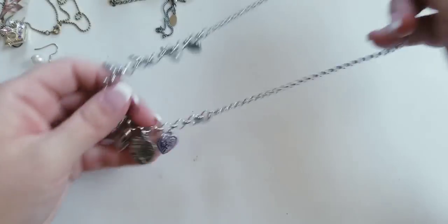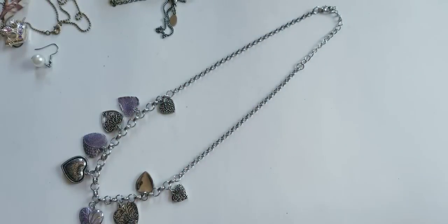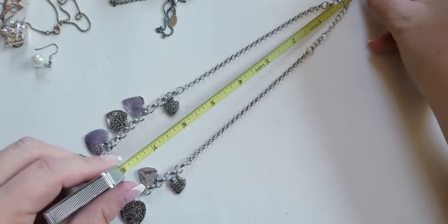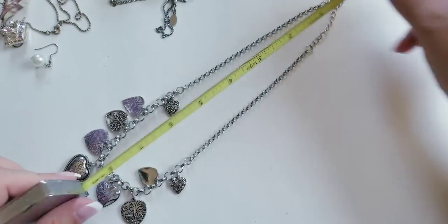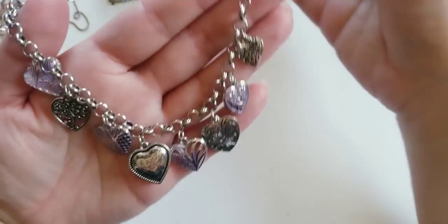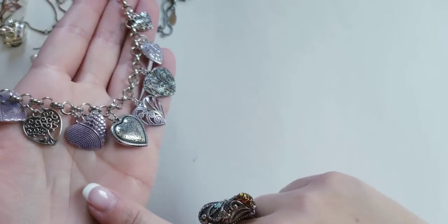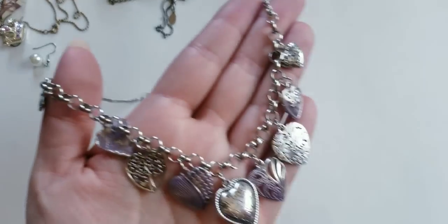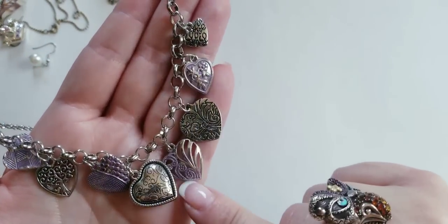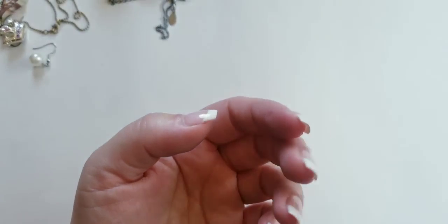I just want to get a full drop measurement on this one. Where are we at with this? So we're about 8.5 drop. Let's do 5 on the hearts. And it has a little bit of, is it me, or it looks like I see a light purple hue on half the hearts. Let's do 5 on that one.